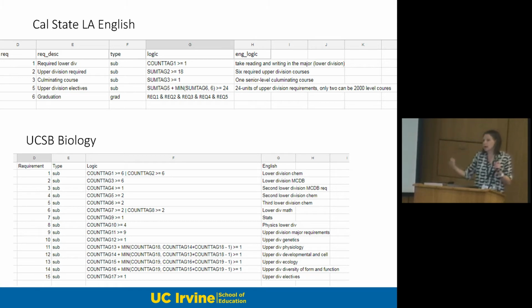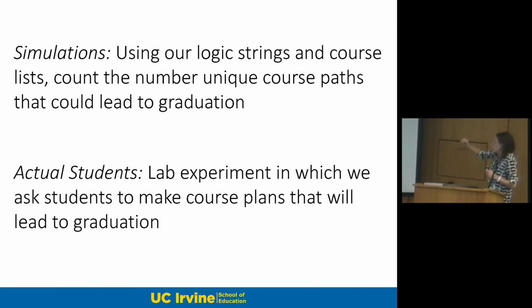What it doesn't get at is measuring this kind of overload of choice, right? When I showed you the biology requirement, there were 150 classes, right? These kinds of codes don't allow us to get at having to pick how to fulfill these requirements from multiple choices. So we're running simulations through Stata. We're just running random groups of classes through and seeing how many unique course paths could lead to graduation, right? So that allows us to say how many unique ways could a student move through this major and end up graduating.